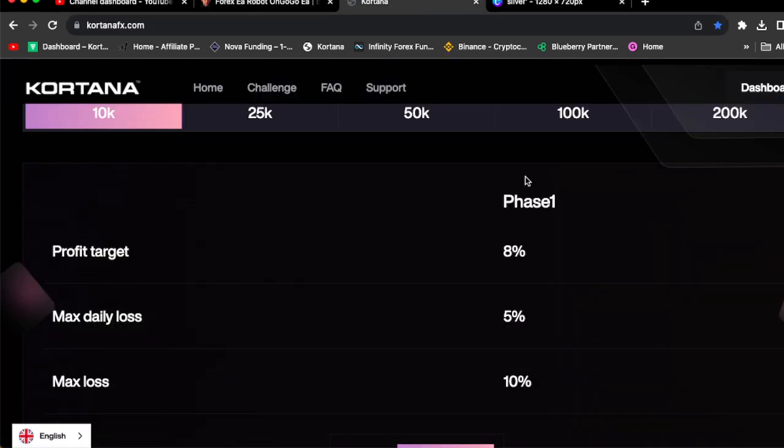We're not trading small accounts anymore in 2024, guys. We're going 10K to $1 million accounts. We're not trading those small accounts anymore.